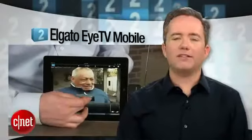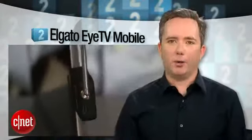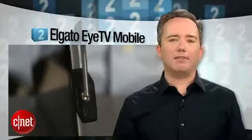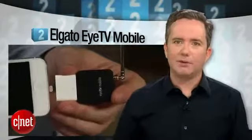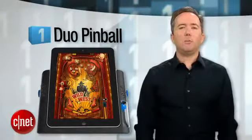The folks at Elgato didn't see it that way. They also didn't see that whole lightning port change coming from a mile away. So you can't use this on Apple's new products without buying a 30-pin adapter and cementing your status as a total chump. And finally, coming in at number 1 and bearing a 1-star rating, the Duo Games Duo Pinball.